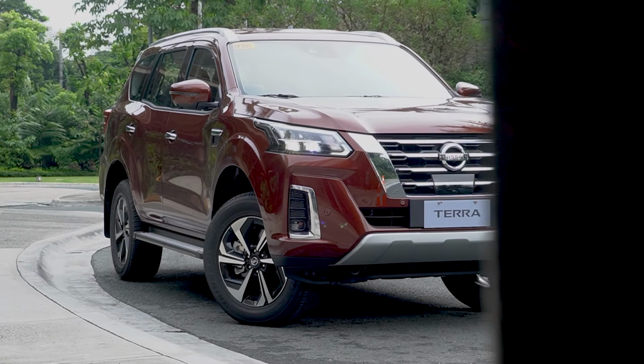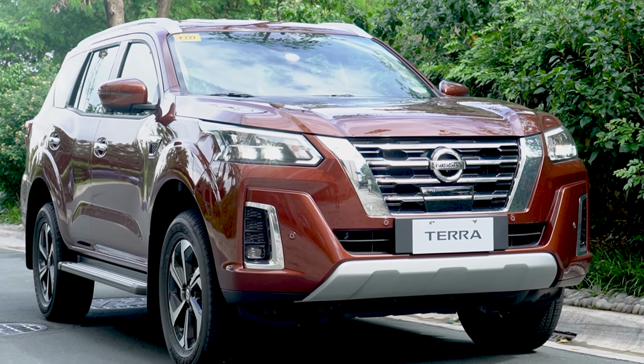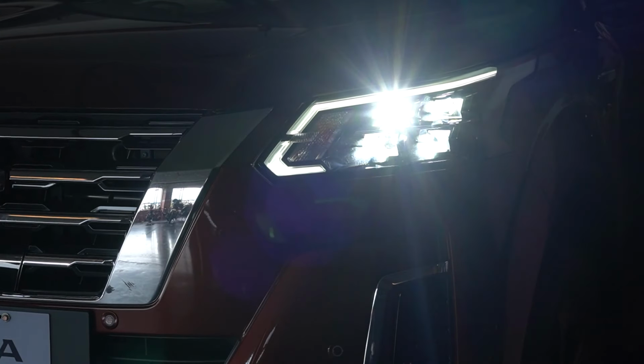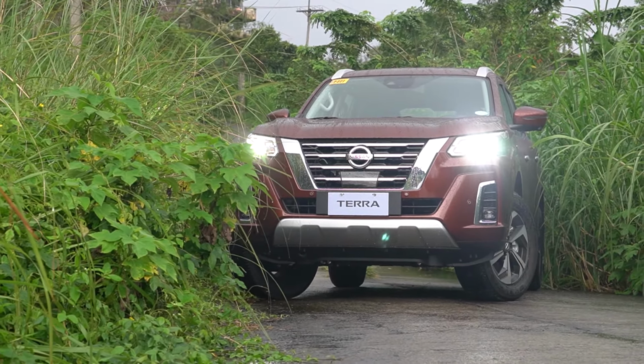Okay, so first things first, for its exterior up front, I really like that it now has a different style from the previous model, the previous Terra. The new headlights, for example, look more piercing now with its quad LED light setup. And Nissan says the headlights are now brighter by 34% to be exact.